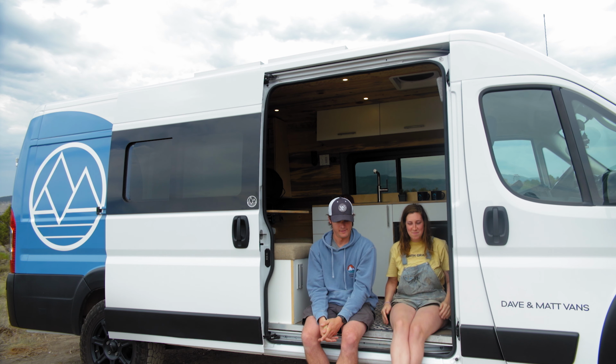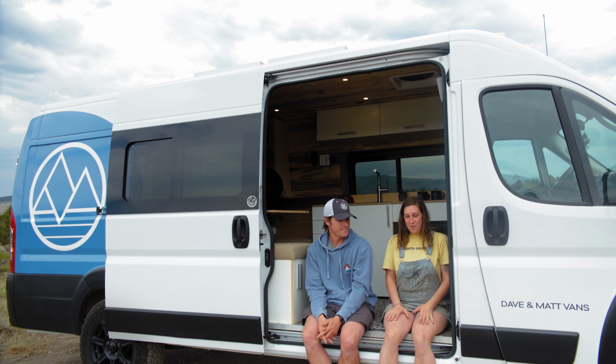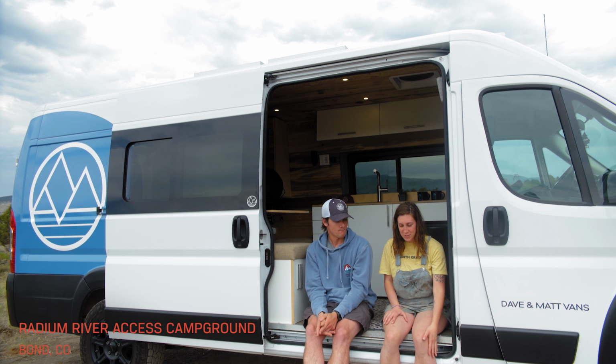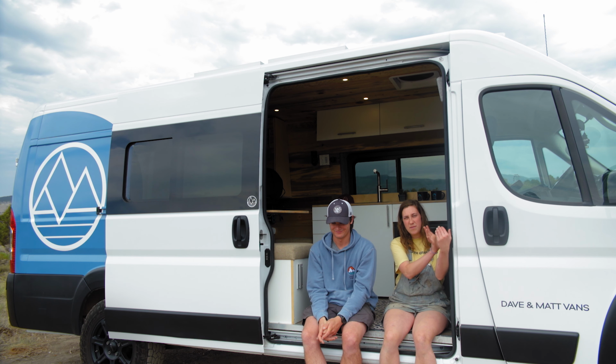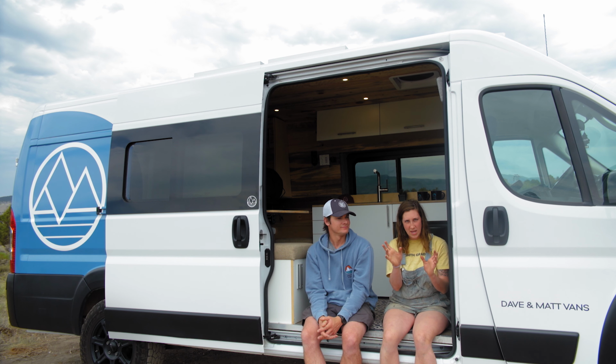One spot for me, I really love exploring the hot springs in Colorado, and Radium Hot Spring is just an awesome place. It's a primitive hot spring, so you don't have to pay. You hike in like a mile. Actually, it's technically a warm spring, I think.